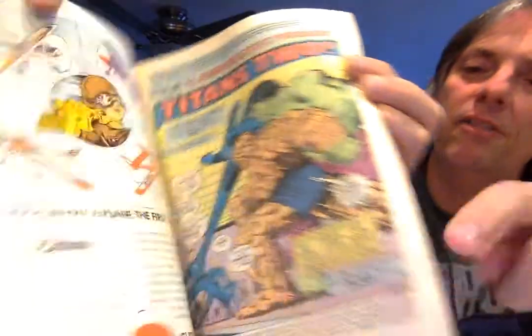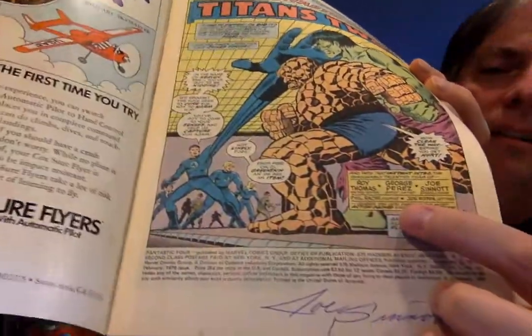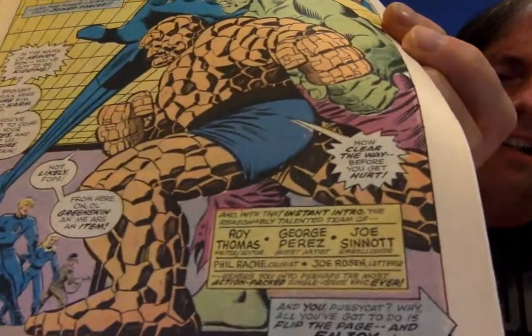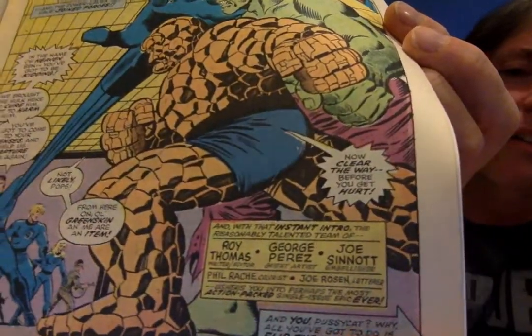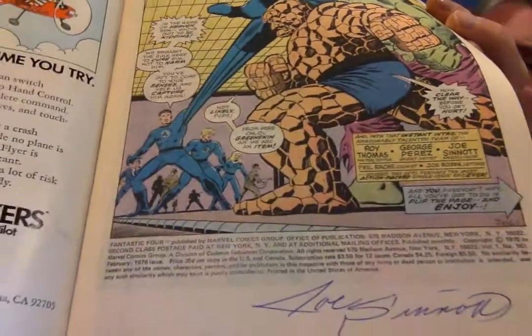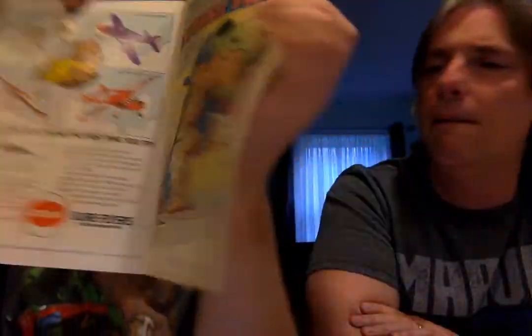So let's point it out. Can you see? Where is he? He's there. I'm reading the credits backwards, so it's kind of... There he is. He's right there. Joe Sinnott. Right there, folks. So Joe is actually listed as the inker on here? Yes, or they give him the credit as artist. Let me see. So, Embellisher.